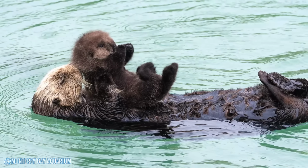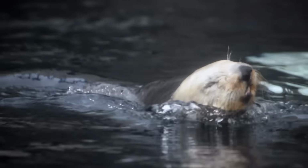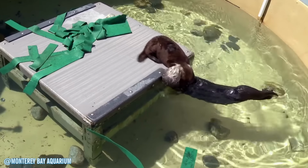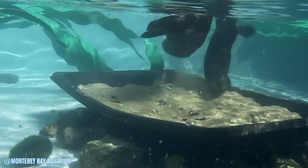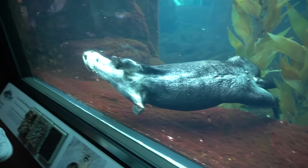A few of those females that are deemed unreleasable will act as surrogate mothers to rescued pups, so they can show them what it takes to survive in the wild. From 2002 to 2016, 37 surrogate-reared pups graduated from this program and were released into the Monterey Bay.